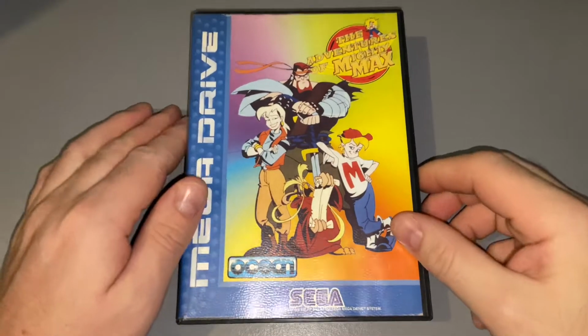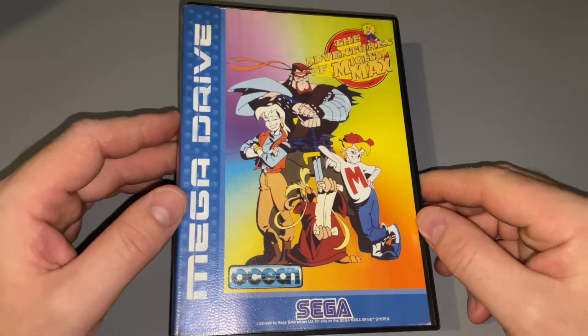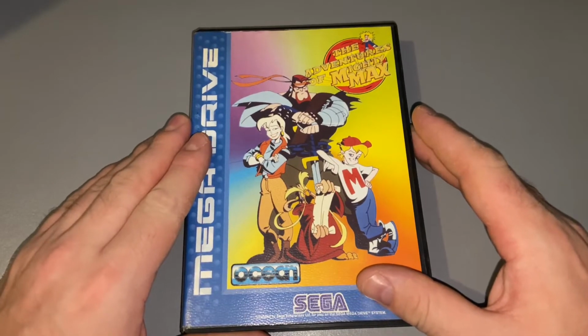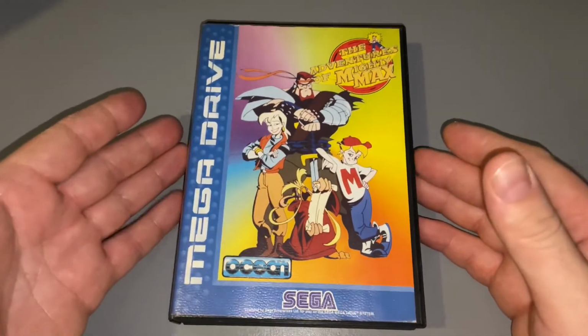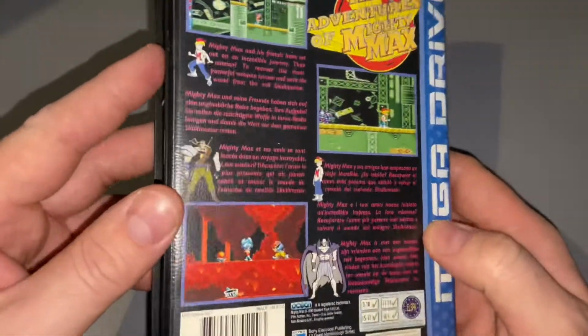Next game up is a game I've been chasing after for a while on the Mega Drive, and it is The Adventures of Mighty Max. I actually didn't know this game existed on the Mega Drive until a couple of years ago when I seen it pop up, and it was like, that doesn't look real. It is a real Mega Drive game, and it is a platformer.